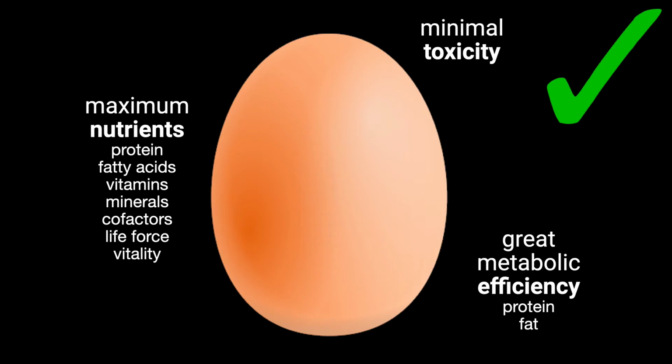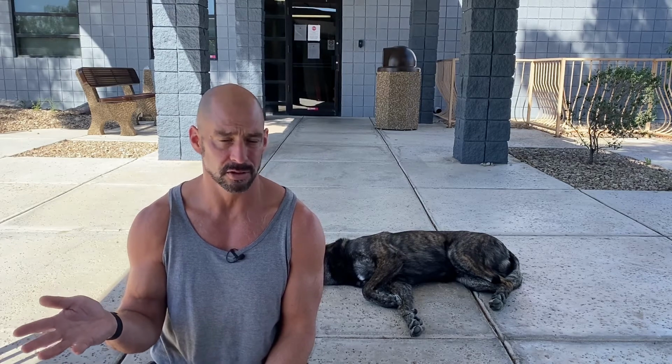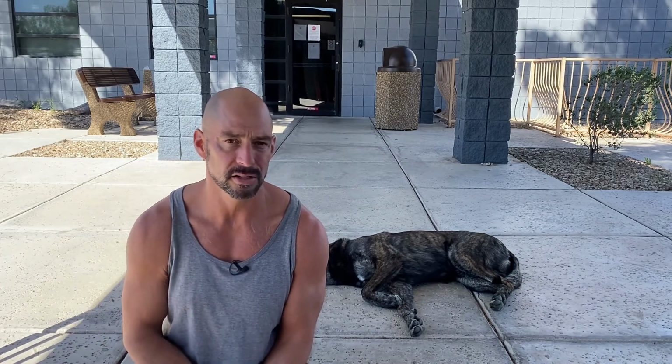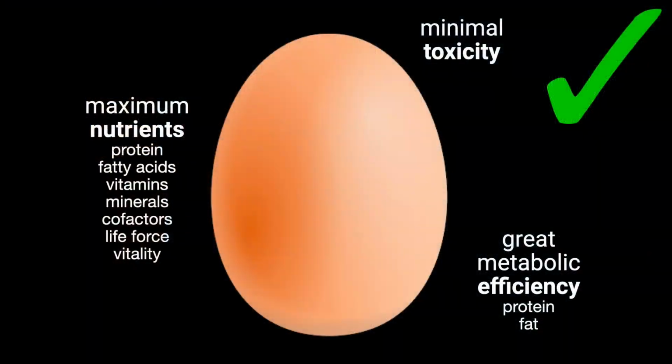And then also, again, we can make the same argument with eggs as far as the whole quality issue goes. Conventional eggs may have a little more toxins than something better like an organic or pasture-raised egg, but still a conventional egg's a heck of a lot better than eating something in the processed food realm, right? And then an egg is going to be awesome as far as metabolic efficiency goes because it's mainly protein and fat, right? It doesn't have any glucose, if any at all.